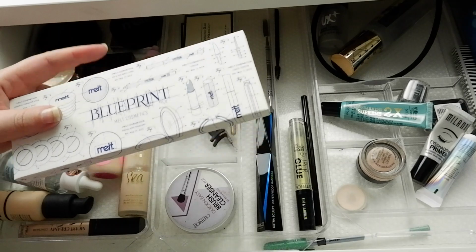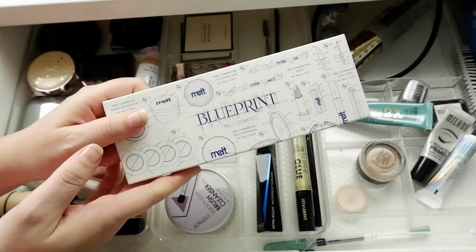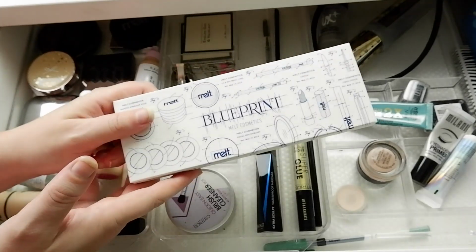So I haven't played with this yet or the Zishy one. Everything else I've already played with and taken pictures for the video that I will be doing later this month. So if you want to hear all of my thoughts about these palettes, stay tuned.